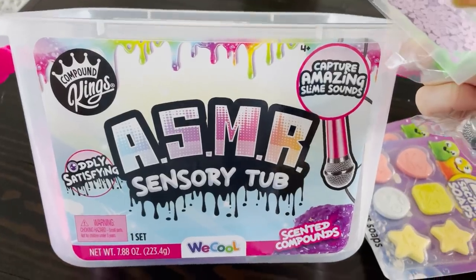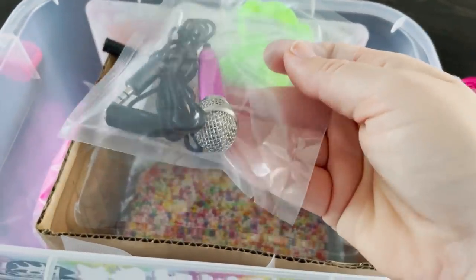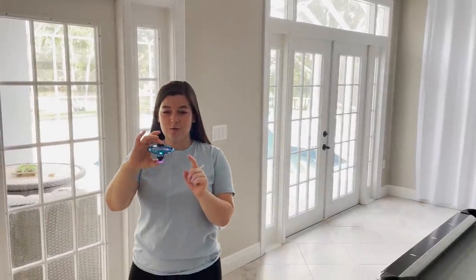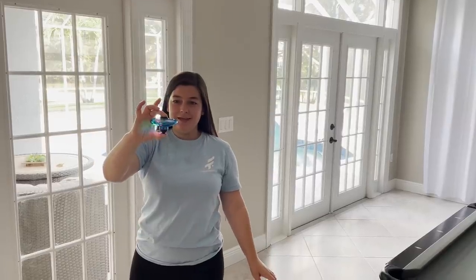There's so much in the sensory tub. My favorite thing is this teeny tiny microphone. I see this all over TikTok and I can't wait to try it. Okay, I haven't used it yet. So we charge it up, we turn it on, and now it's said to hold it like this and spin it. Okay, now what? Bro.